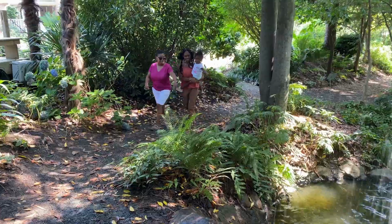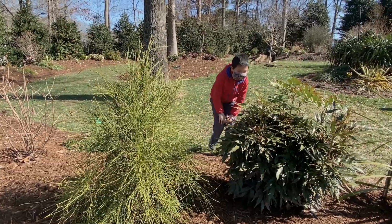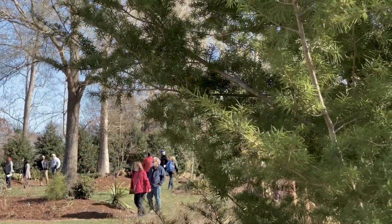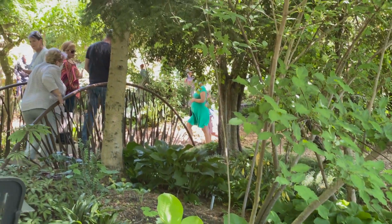We want people to feel the plants, to touch the plants, to smell the plants, to see the plants, to listen to the plants. Use your senses. That's what most gardens don't allow people. We want you to do that. We want you to take home ideas. Bring your cameras, bring your phones, take pictures. It's all about sharing ideas.